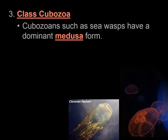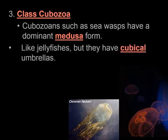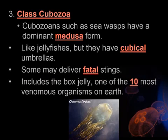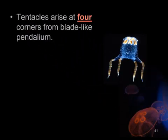All right, next class, Cubozoa. The cubozoans are things like sea wasps. Their dominant body form is going to be the medusa again. They're a lot like jellyfishes, but they have a cuboidal umbrella, so they're shaped in a cube-shaped structure. And some of them can be quite fatal with their stings. They include the box jelly, and this is one of the 10 most venomous organisms on the planet. Here's a really cool image of what they can look like, and this one has tentacles that come out of each corner. Kind of a neat structure.